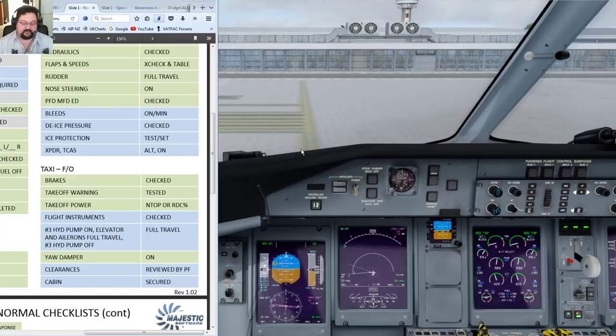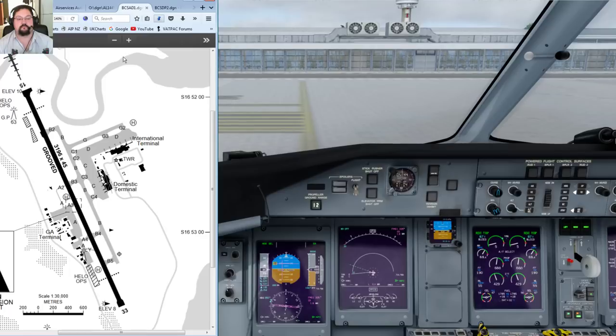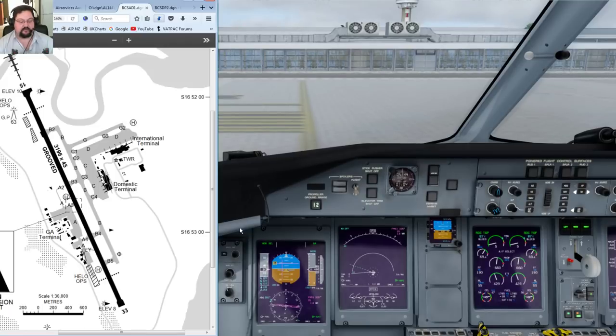Cairns ground, Qlink 496 Delta is at gate 15, ready for taxi. Information Delta, and we don't require the full thing. Qlink 496 Delta, thanks, taxi via Charlie 1 Bravo. Charlie 1 Bravo, Qlink 496 Delta.